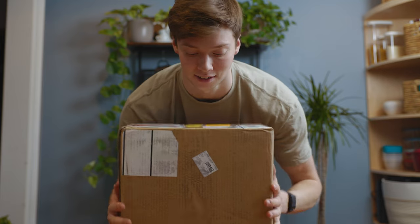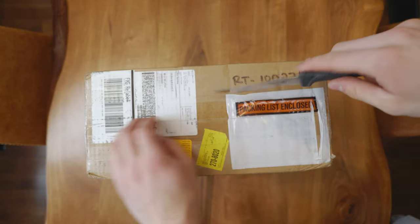The latest addition to the coffee station has just arrived. Let's open it.